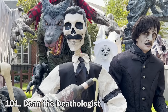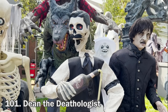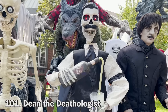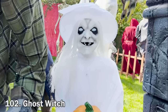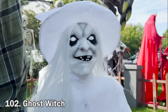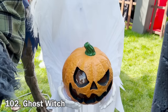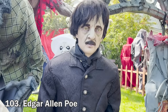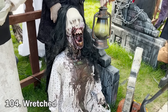Next is Dean the Deathologist. So what will it be, Bloody Mary? Witch's brew? Oh no, my lovely patron, no charge. Your mummy's no good here. Next is Ghost Witch. You'll never know what surprises I have in store for you. Here is Edgar Allan Poe. He is a static. Here is Wretched.